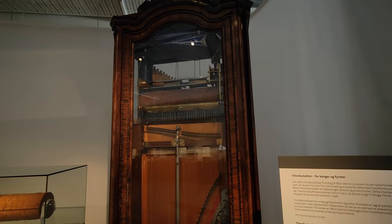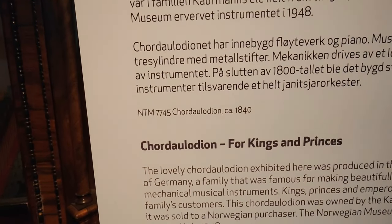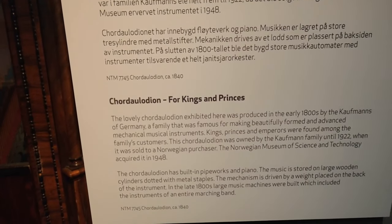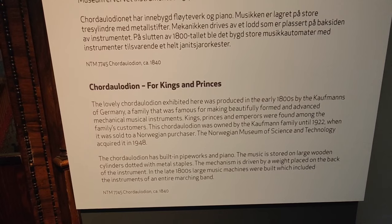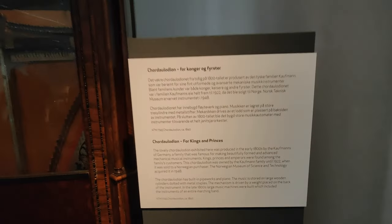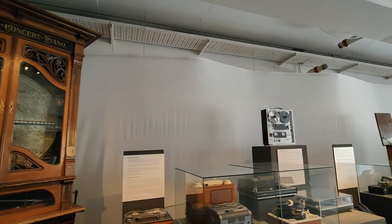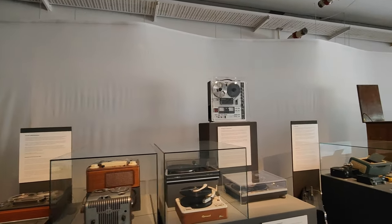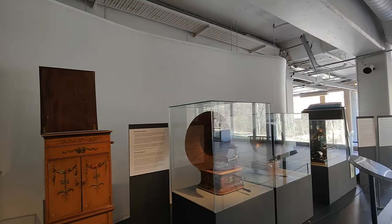So this was for kings and princes. I can't pronounce it, that's what it says. I'll let you read this one yourself. Like I say, I'll pause it if you want to read it. I'll hold it here for a second. And we're back. Yeah, good selection of music boxes, isn't there? There's a couple of old looking gramophones here I didn't get in. I'll show you these. Look.